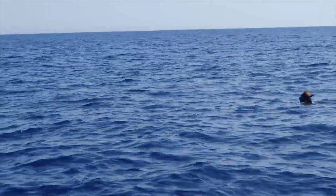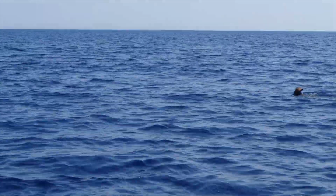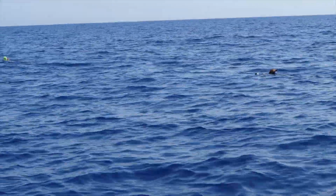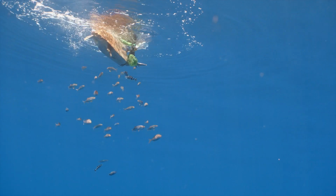It's a real ethical battle the first time, at least it was for me, where you're in the water with an animal that's clearly in distress, and the first thing you do is film it. But I think long term and for the species, it's beneficial to get that image because it can do a lot of help for the species.